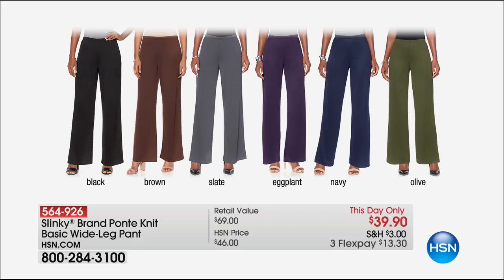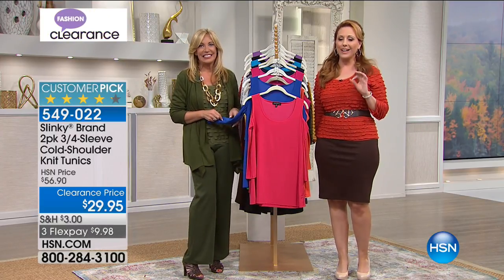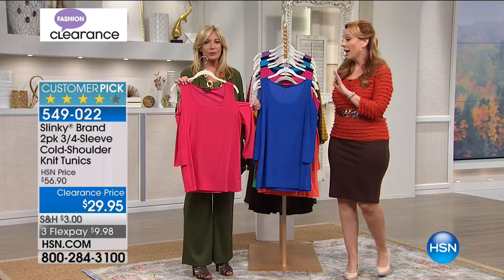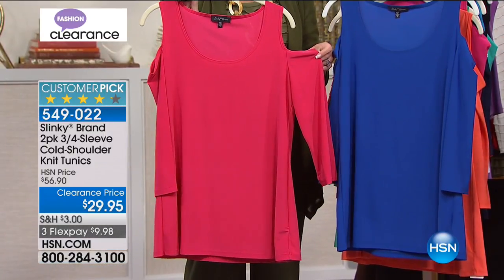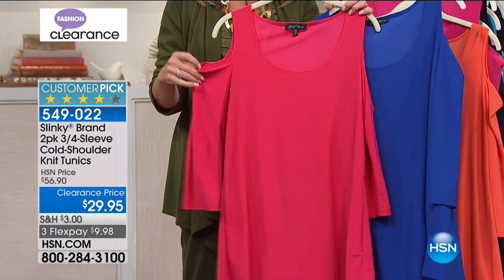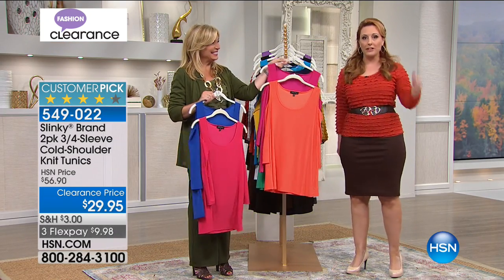But we do have a 24-hour clearance event, so Jackie came to the table with some of her favorites at a crazy clearance price of $29.95. You get 2. This is the tunic, the cold shoulder. Now, I'm kind of limited with what I have for colors. So that's the cobalt and the royal, Coral Royal. Yeah, there's a couple hundred in each of these colors. So there's the coral. You can grab those, and we'll go through them, extra small through 3X.